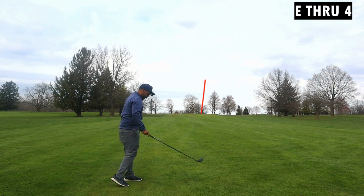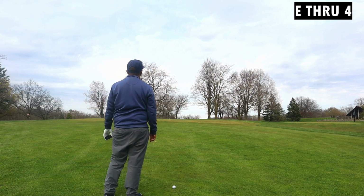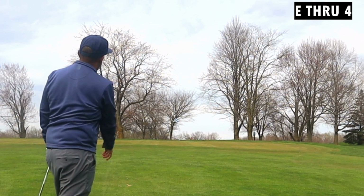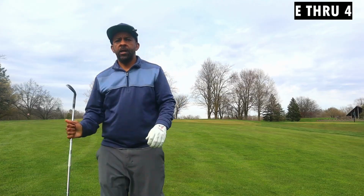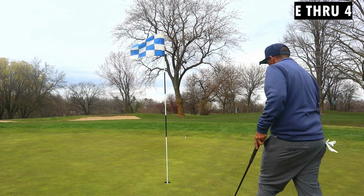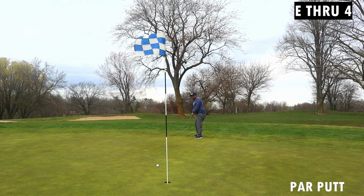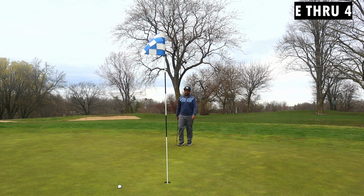Okay, that is a fail. Got 44 yards. We definitely missed our mark there. Way long. So we just flew this ball way beyond where we wanted to. I think it took a pretty hard bounce too. Huh. I didn't see that.